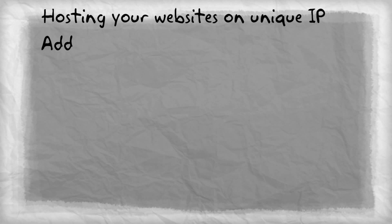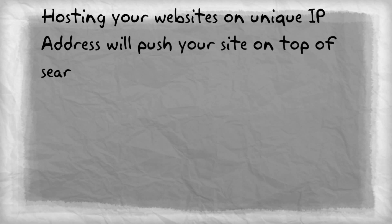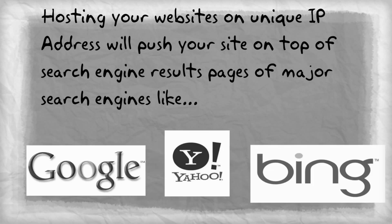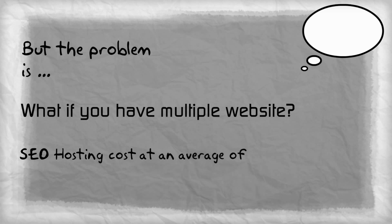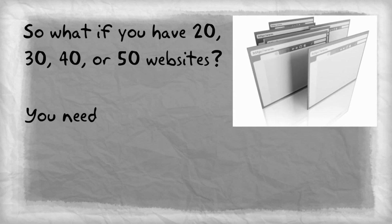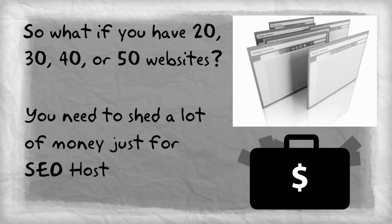Hosting your websites on unique IP addresses will help push your sites to the top of the search engine results of major search engines like Google, Yahoo, and Bing. But the problem is, what if you have multiple websites that you're trying to rank? SEO hosting on average costs $3.99 per unique IP address per month. So what if you have 20, 30, 40, 50 websites? You need to shell out a lot of money just for SEO hosting.